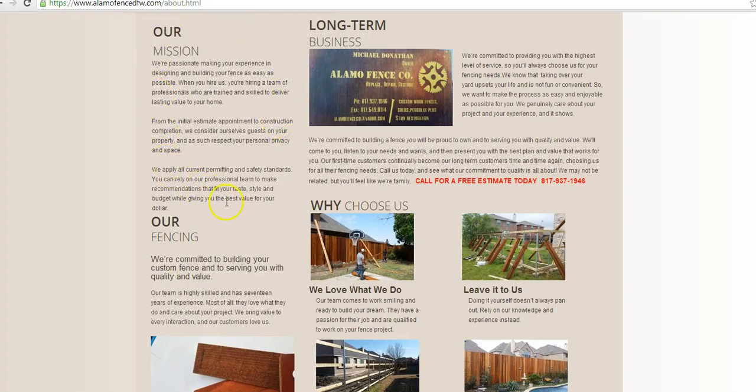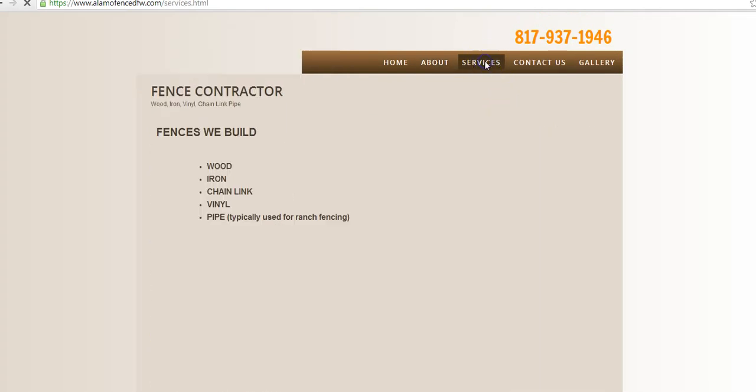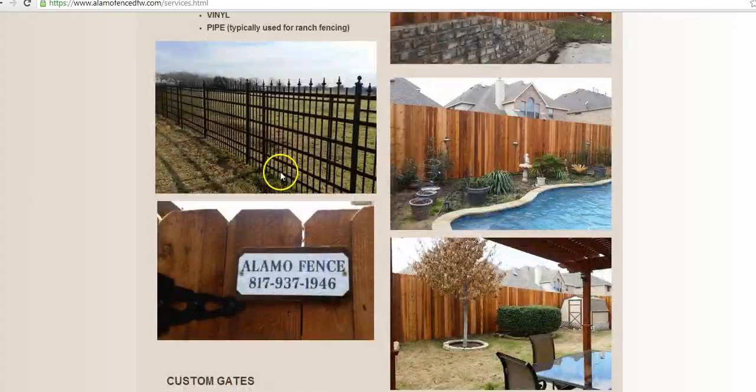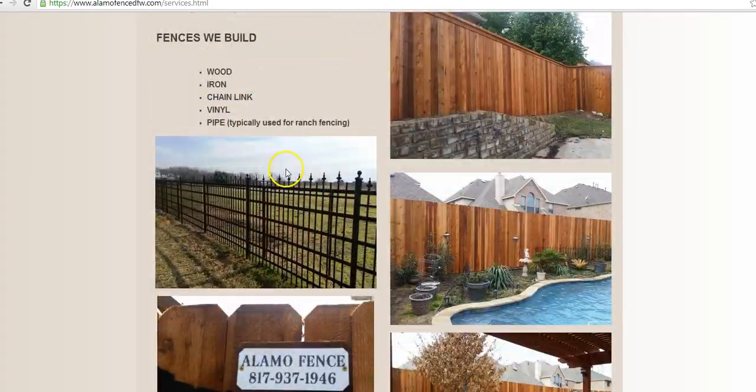I like your mission statement, why you choose us, the fact that you've been in business for a long time, that's great. But you need to have some more content about the services you offer, such as the fences that you build. So what I would recommend doing is either put them all into one long page or have a page for each type of wood fence and make it authoritative content. When you say authoritative content, you think of Wikipedia. Wikipedia is like the best online encyclopedia we've ever had. So that's what you want to sound like.